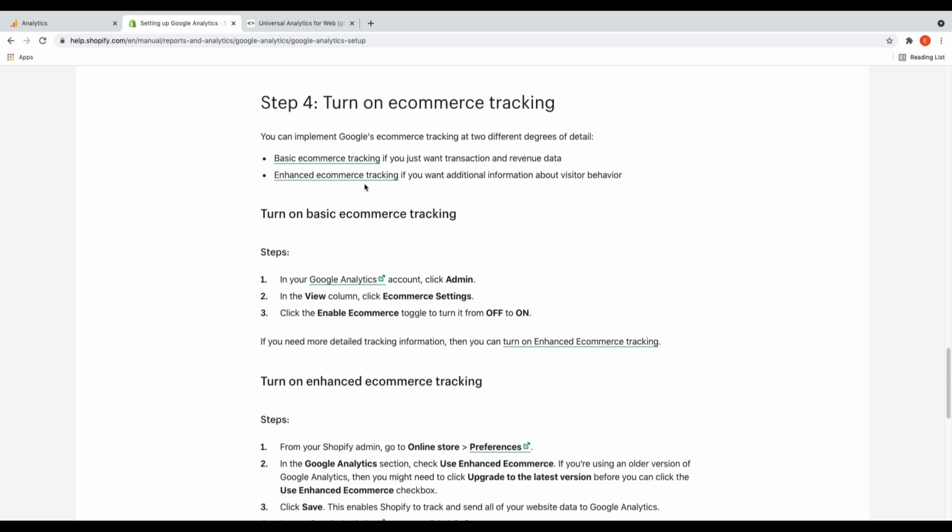The way it works is it uses the standard Google Analytics tracking code that you've already added to your website. So in short, once you have the Google Analytics tracking set up, all you need to do is enable the e-commerce tracking and you're pretty much good to go. If you are using another platform, maybe WooCommerce for example, then what I recommend you do is go ahead and check out their support documents to see the easy steps to get this set up too.